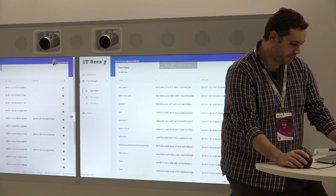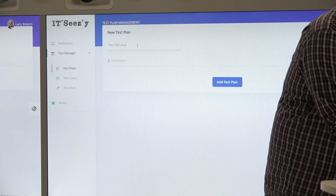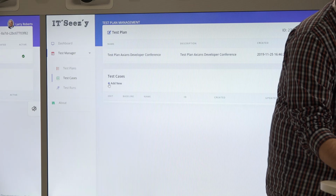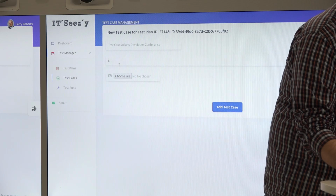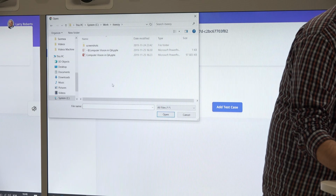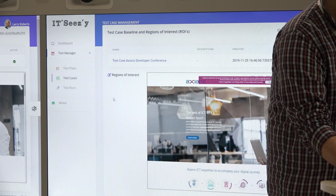So, for a full cycle, we're going to create a test plan, and then we can add the test case. And we need to use a baseline image for the test. So here we have the baseline.